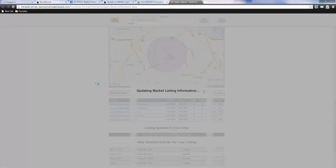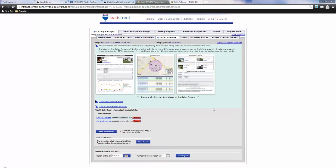And then down below, just to show you, is a daily detailed activity for your listing. It shows them every day how many times the property's been viewed. I know this is probably hard for you to see right now. I'm going to get off that report. So anyway, that is an example of what the report looks like. That's what they would receive. And this is how you send out listing activity reports to your sellers from Remax.com on the traffic that the property does receive on Remax.com, Remax Mobile, and all those sorts of things.